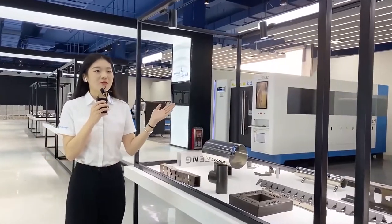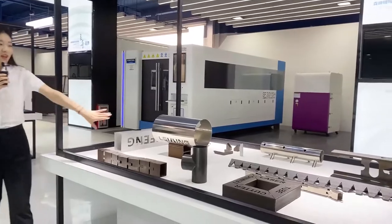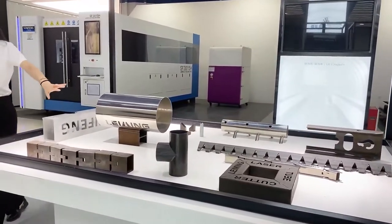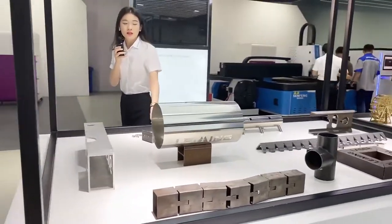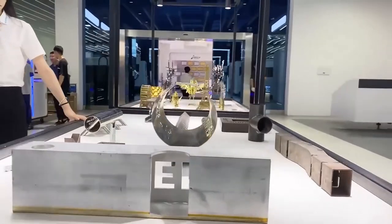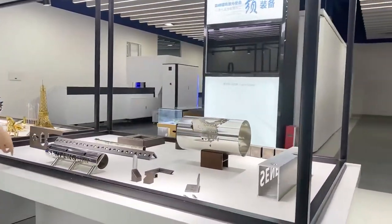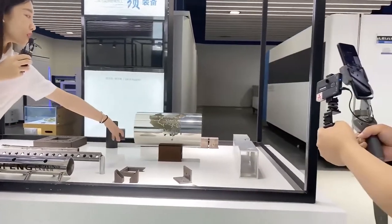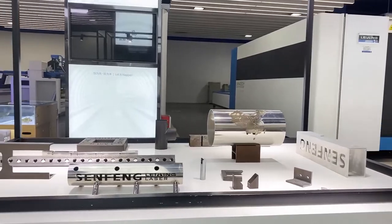Let's start with what can be cut by this machine. Here, you can see there are some samples cut by it. It can cut square tube, round tube, channel steel, and angle steel. Unlike this sample, the diameter is 220 millimeters.